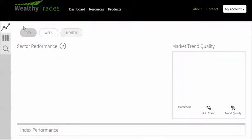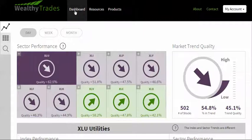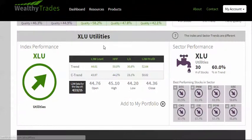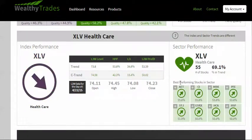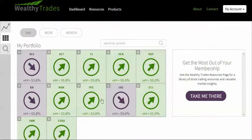So let's go back to the dashboard. Sorry about that. There's the open. I told you I was running a little behind, but okay, the best long sector is the XLV, so I'm going to move the XLV stocks over into my portfolio, and we're going to find the best pairing opportunity with this. I know I'm a little behind, but that's okay. Hopefully we'll be able to get an entry that's as good as we would have at the open.